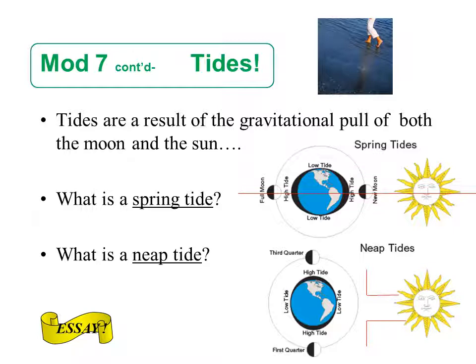And you can kind of see with the pull, in that first picture, it shows the dark spots. That's the pull, that's going to be the tide. The neap tide is the exact opposite.